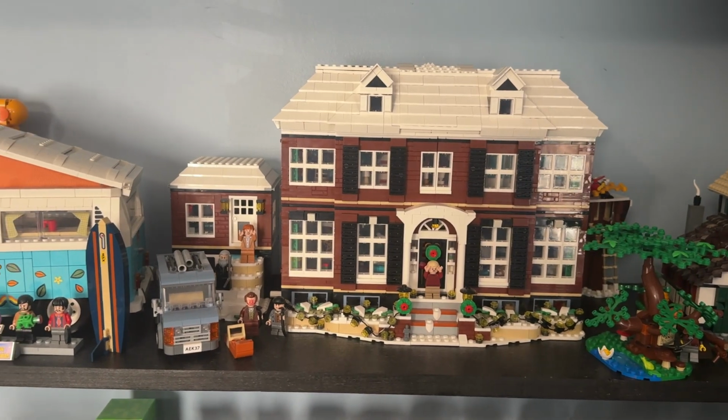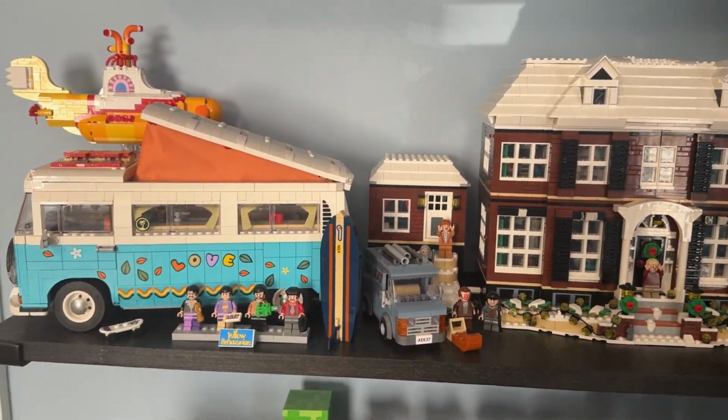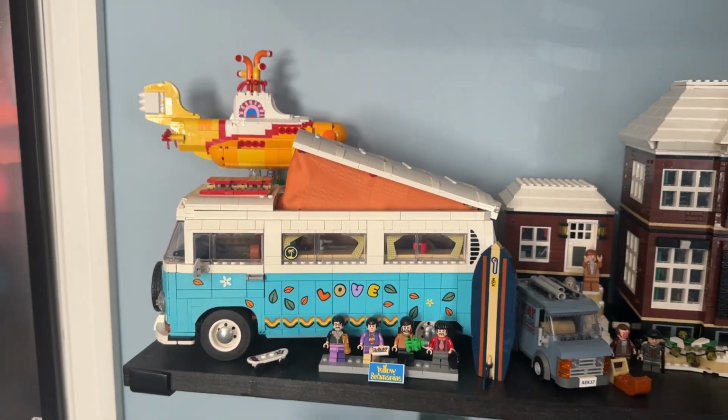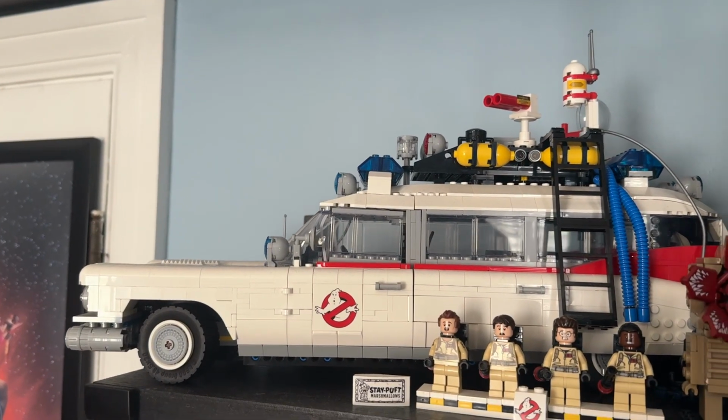And then we've also got the Home Alone set over here. And then all the way towards the left, we have 2 of my favorite sets in the collection, the T2 camper van, as well as the LEGO Beatles Yellow Submarine. I love the Beatles. We'll talk about them all day.